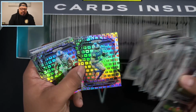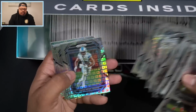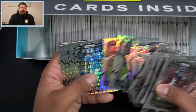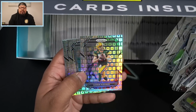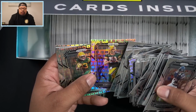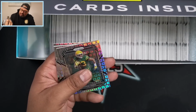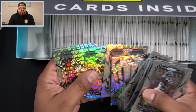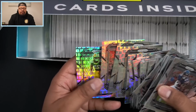Flip these over here. D'Andre Swift, Jamal Adams, Amon-Ra St. Brown. So these are all the veteran cards. You've got your veterans, and then you get your rookies towards the end. Aaron Rodgers, we're looking for number 12, I believe. Yep, 12. That's 400 out of 400, though. So that's an eBay 1 of 1 on the Aaron Rodgers. We got 400 out of 400. And Gray right there to finish it off.